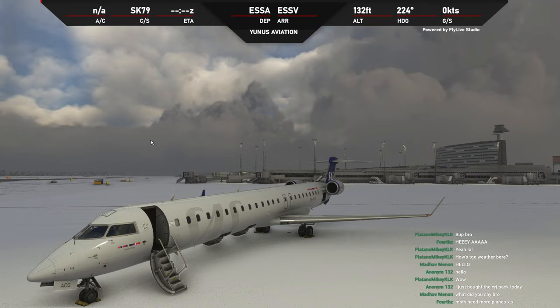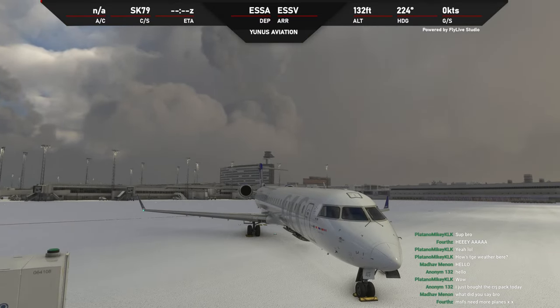Yes, of course, MS 2020 needs more planes, especially more study level aircraft.